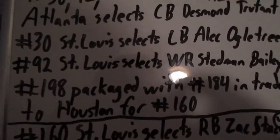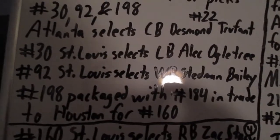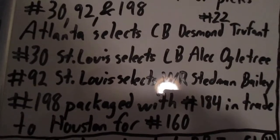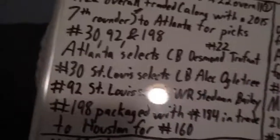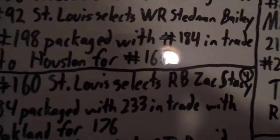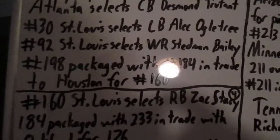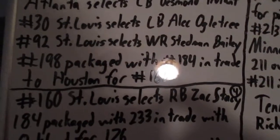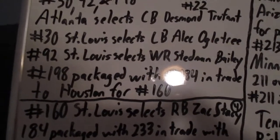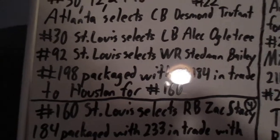So the 198th pick, which was acquired from the Falcons, ends up getting packaged along with the 184th pick to the Houston Texans in exchange for the 160th pick. So the Rams traded up to 160 to select running back Zach Stacy. Stacy really had one good season. That was his rookie year. He played very well. And his second year he did okay, but he ends up seeing his role reduced drastically during his second year. So he demands a trade.